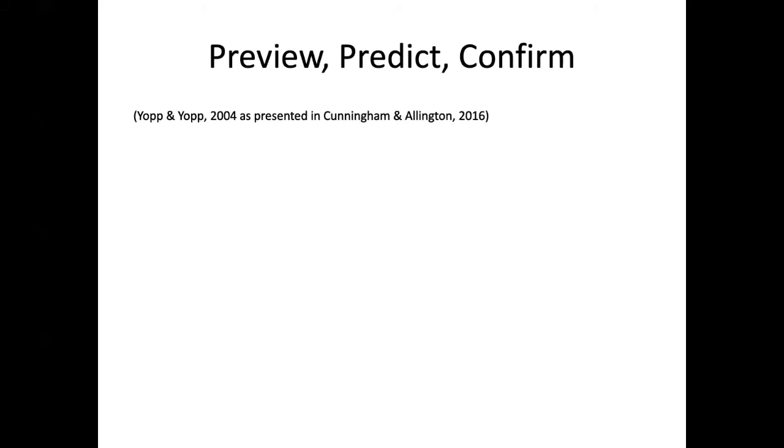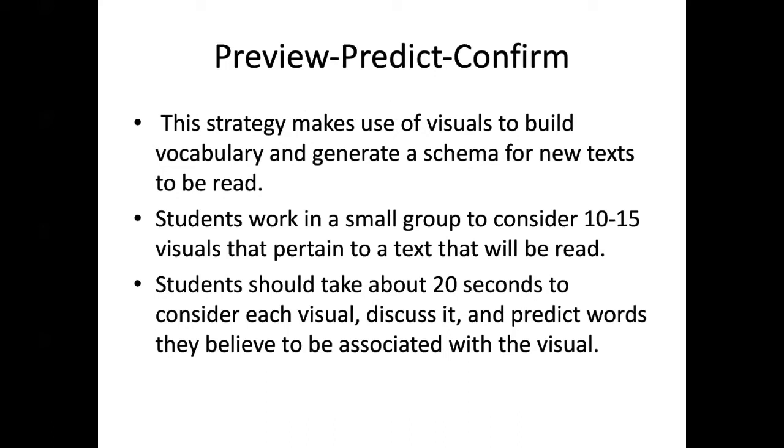Okay, the next strategy is one of my all-time favorites, and I mentioned it when I was discussing small group instruction in the very beginning of this session. It's called preview, predict, confirm. And this strategy has been implemented a few different ways, and I'm going to show you a way that incorporates visuals and I think really speaks to students. This strategy makes use of visuals to build vocabulary and generate a schema for new texts to be read.